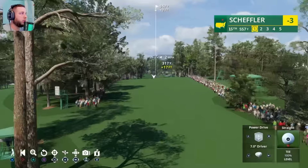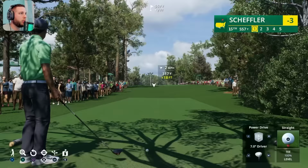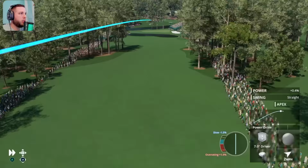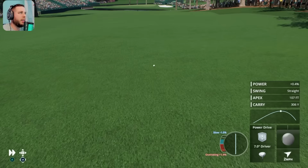It's a good looking green. We have an opportunity for eagle here. Again, we're going to tee it high, let it fly. Maximum power, baby. This one's starting a hair right. It's good. It's going to get a nice beautiful little member's kick. That swing. This is going to wind up squarely in the fairway. We have 218 to the hole.